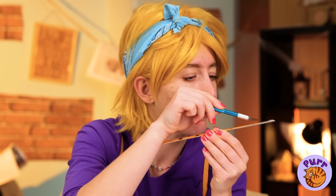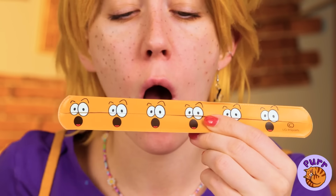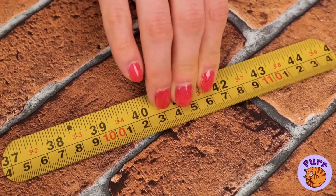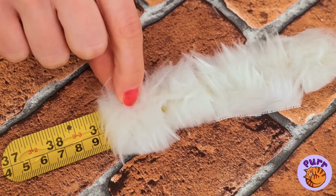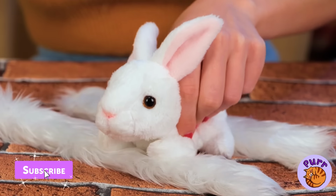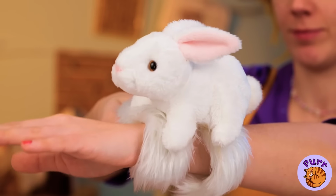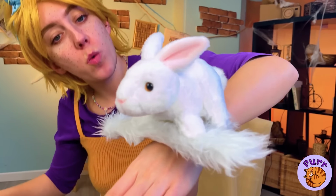Why don't we start with a slap bracelet and see what's on the inside? A ruler. Now add some glue and some faux fur. Make a bunch for our bunny friend here. Now he'll keep your wrist warm. These bunnies are going places.